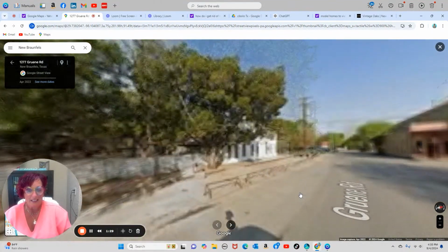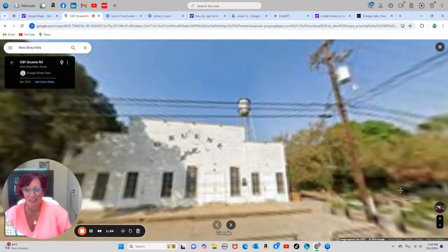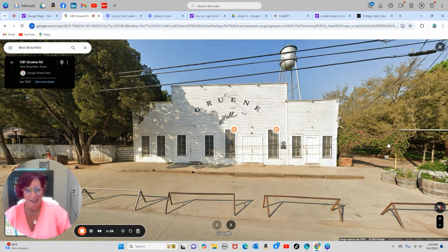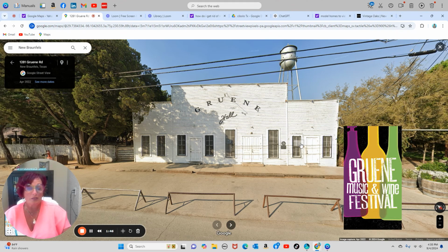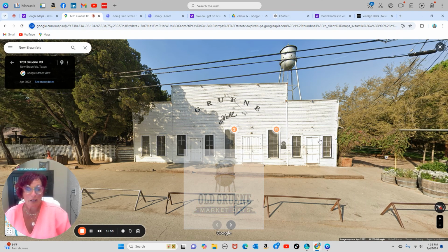Let's see if I can get us down here. Here we go. So here is Gruene Hall. There it is in all its glory. So if you come to New Braunfels, Texas, you definitely have to look at that. It is actually a historic place here in the state of Texas. And they have wine festivals and music festivals and market days and all kind of cool stuff here in Gruene.